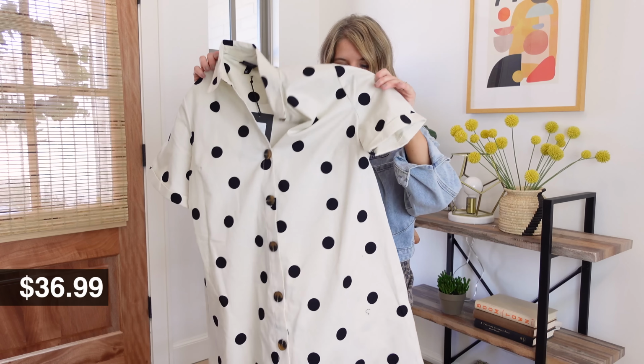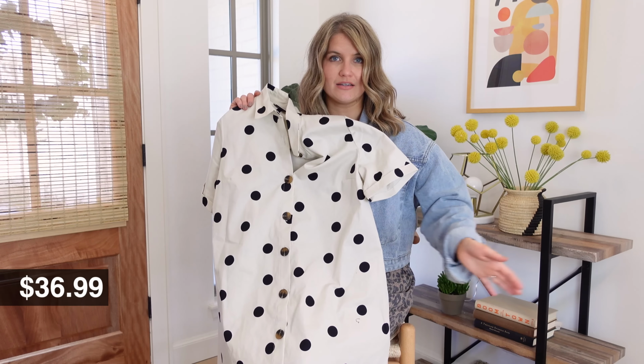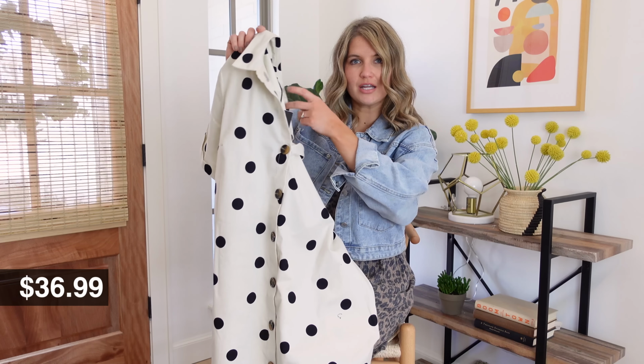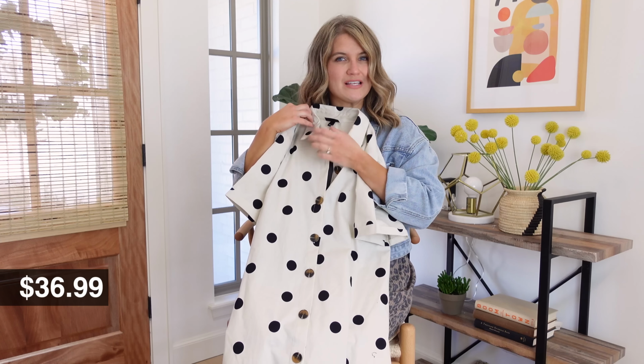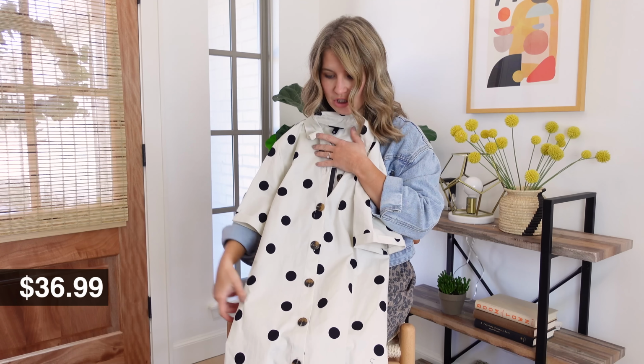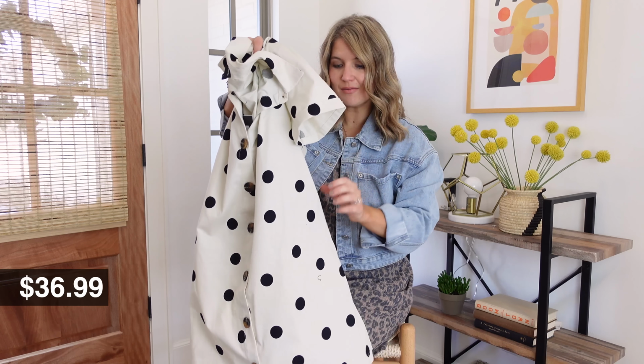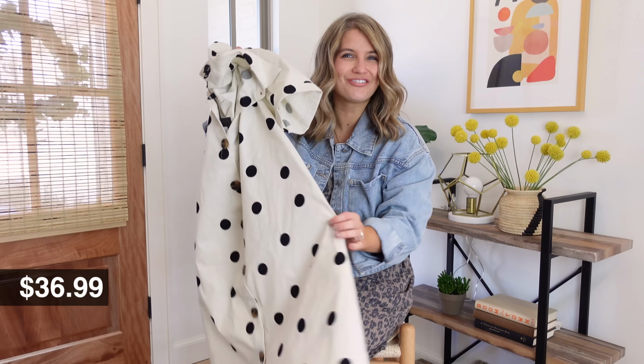The fit is kind of intended to be like an A-line shift dress, so it's going to come out pretty wide at the bottom. I have the small on in this one. If you want a little bit more of a slim fit where you don't get that extra wide look, this is one you could probably size down in. This does have pockets on both sides, so nice and functional for that.